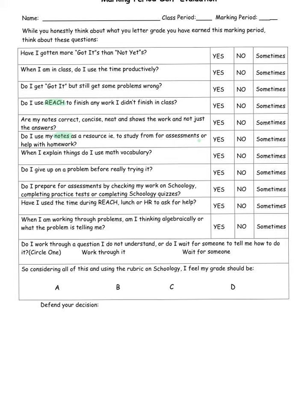Do I give up on a problem before really trying it? This one is like, do I look at a word problem and just say, I can't do it, I don't know, forget it? Or I look at a problem that has lots of numbers and I say, oh, that's it, this is too hard for me. Do I prepare for assessments by checking my work on Schoology, completing practice tests, or completing Schoology quizzes? Or am I using my notes as well for this, preparing for my assessments?